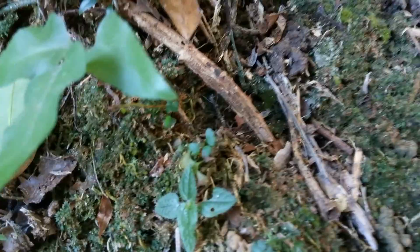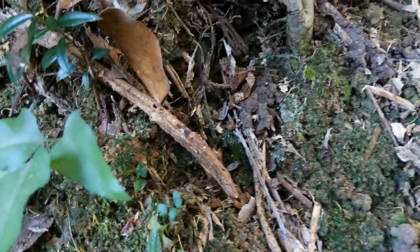But look, see this worker here? She is carrying... Where did she go? There she is. She's carrying a pupa. It's brown. I wonder if they're transporting their nest.